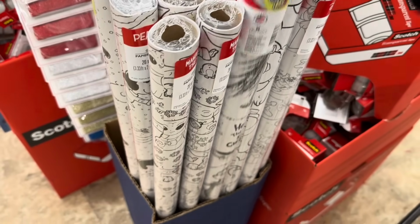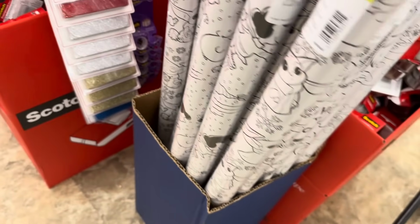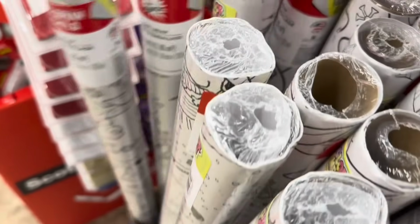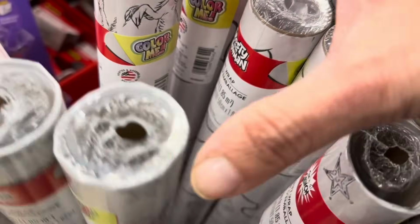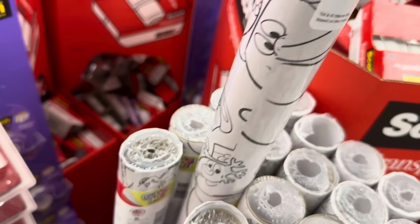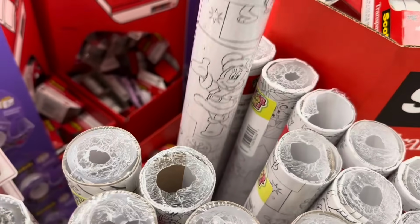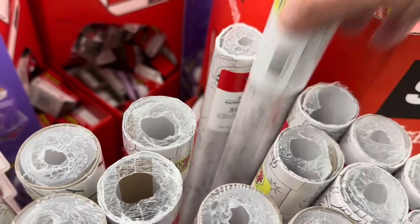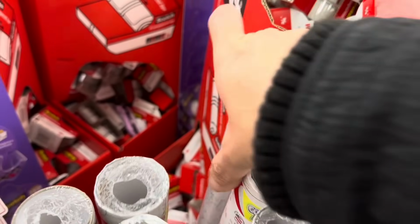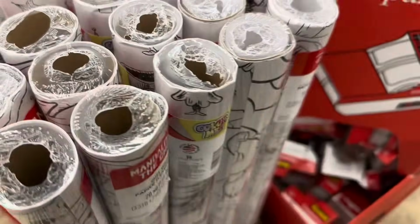There's How the Grinch Stole Christmas. There's the Child, the Mandalorian, right? And then we have Peanuts. And Frosty the Snowman. Mickey and Minnie. And Paw Patrol. They're 20 square feet. They are the same as any other roll of wrapping paper.